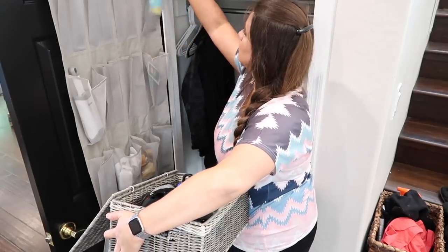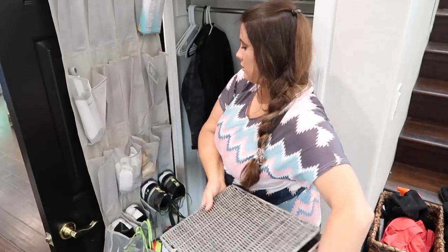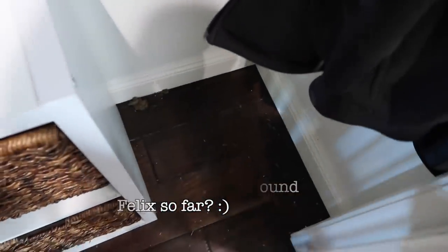A few random ones that I feel like don't often get thought of is you can use them for organizing wrapping paper. You can even use them in your pantry, but there really are just limitless uses for these. So next time you're in need of a small space organizer, do not overlook these over-the-door hanger organizers. They are amazing.